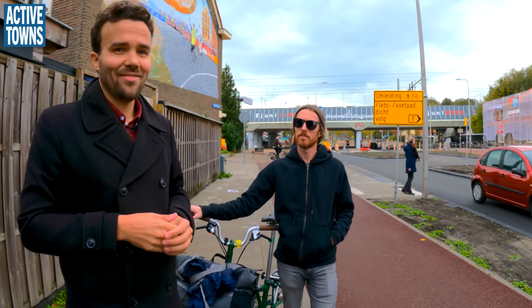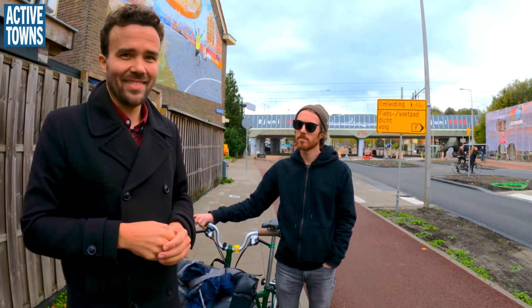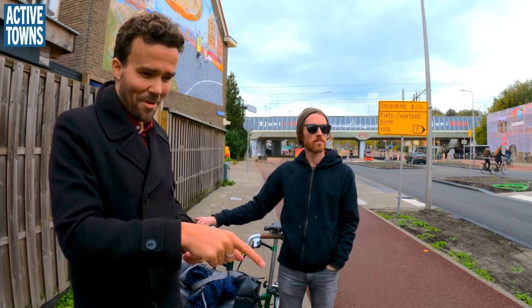So the lesson being is that these cycle paths, if designed well and wide enough, can really, you know, exponentially increase how many people you can move through a corridor. Vastly more efficient. Vastly more. If you're looking for efficiency, you want more of the cycleways and fewer of the roads for sure.